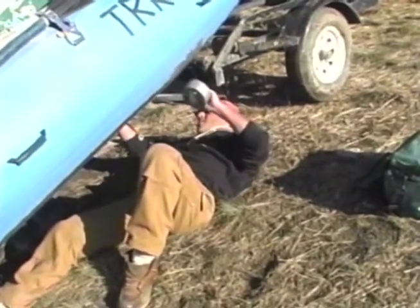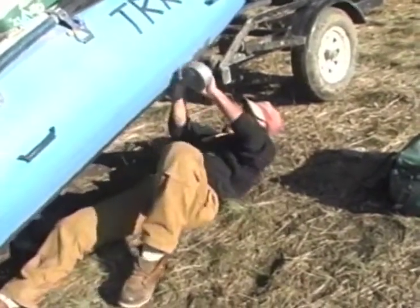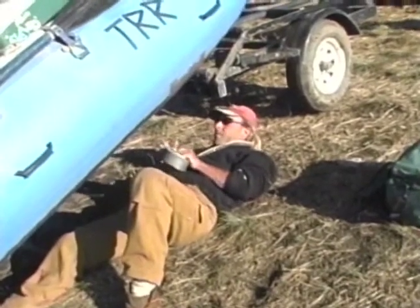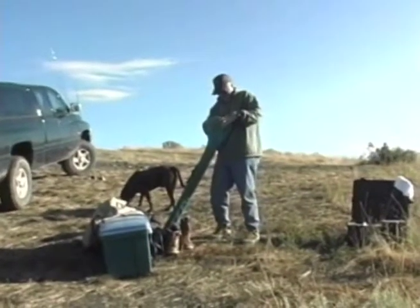Duct tape and baling wire. Before we float, we have to duct tape the boat together. A little extra caution here. Man, if we live through this, it's going to be a heck of a film, isn't it? Yeah, we'll have some good footage for somebody to use.